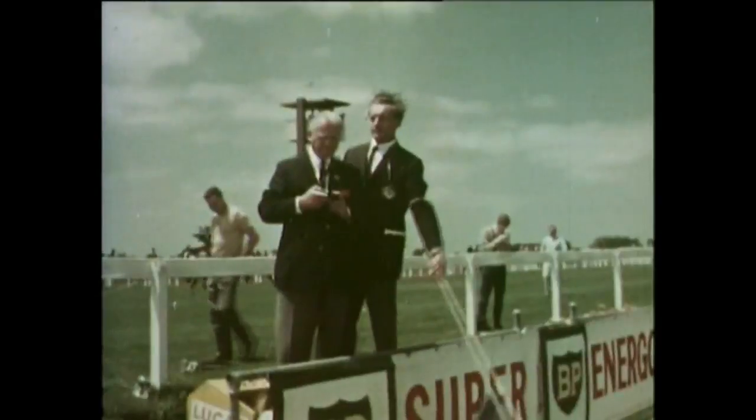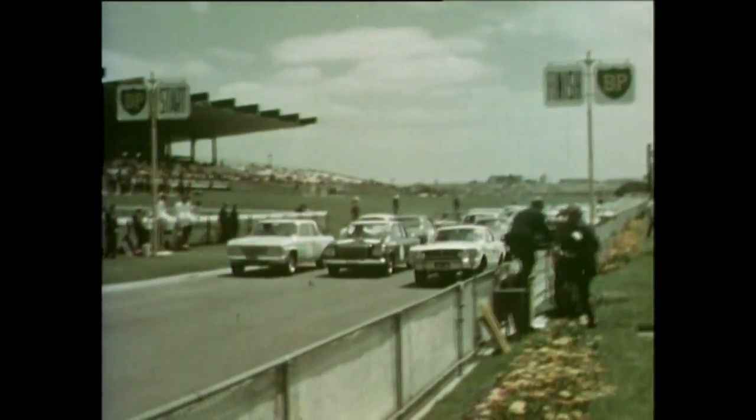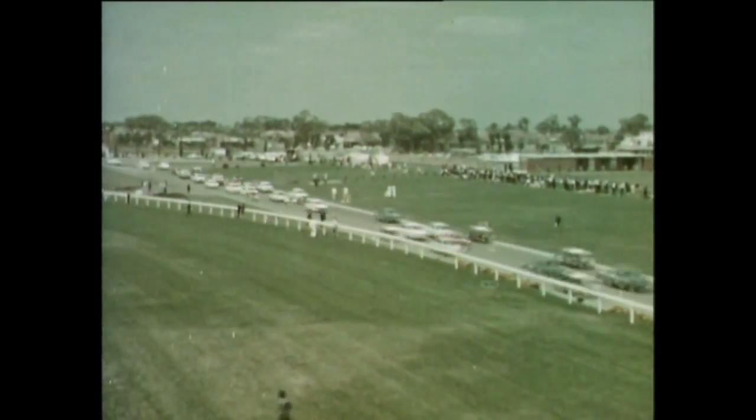Race day, and Businello and Gardner will drive the Alphas for the first session. Alan Moffat screams away along the grass. By Shell, he's amongst the leaders. He takes them at Peters.